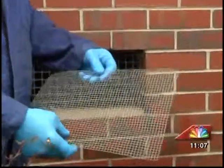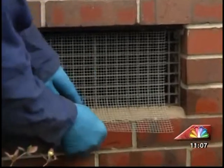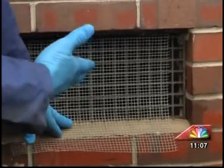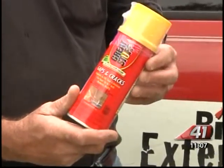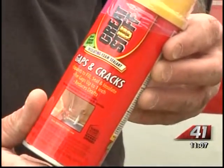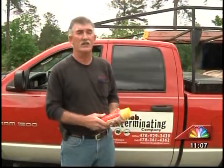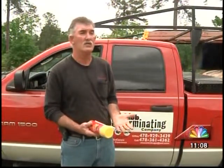You should also cover any holes on the outside of your home and fill all cracks in walls and the home's foundation. I use this product here. It's called Great Stuff, and you can pick it up at any builder supply. It's about $3 or $4 a can. I do recommend you get a little pair of latex gloves, because when it gets on you, it doesn't come off easy. But one can will seal up just about all the holes that you have in your house.